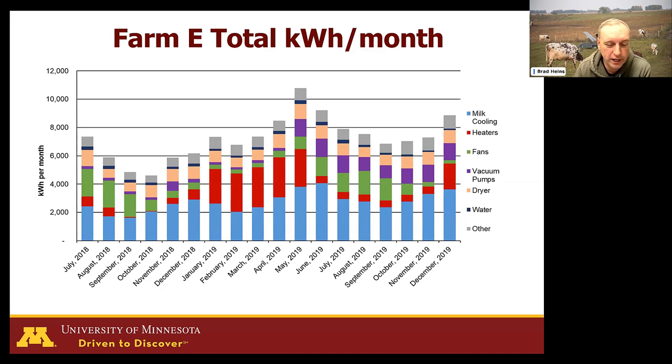And this is a grazing dairy. This is our University of Minnesota grazing dairy, where milk cooling is probably the biggest consumer of electricity, and then heaters in the wintertime. So lots of heaters to make things not freeze. Not much for fans. On a grazing dairy, you don't get much use for fans, only in the milking parlor.